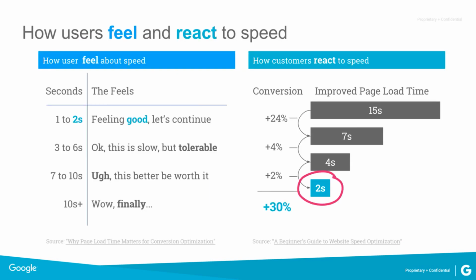So how do users feel and react to speed? As I mentioned just there, between 1 to 2 seconds is the sweet spot. The user feels good, they know the content is coming, and they're happy to continue browsing on the page. When we achieve speeds like this, we see increases in metrics such as time spent on site, page views, and we also see decreases in metrics such as bounce rate.